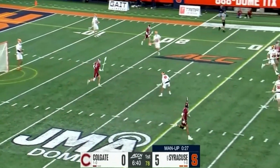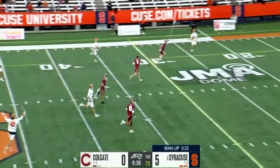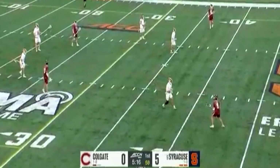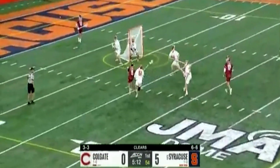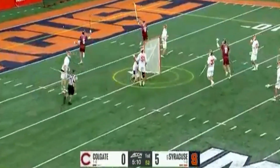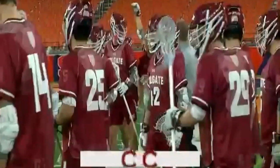Syracuse knocks it away. Riley Figueres on that Colgate turnover, and the Orange move back on offense again. We talked about him before the game, his 4-goal performance on Saturday. Searching for his first here, and he gets it. Hunter Druin runs in close and fires it home.